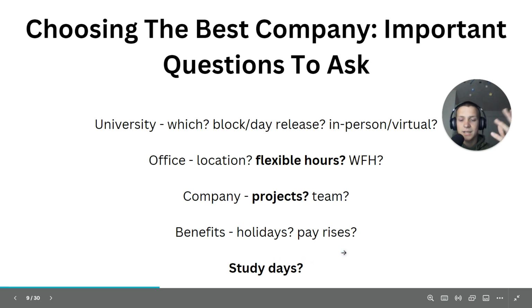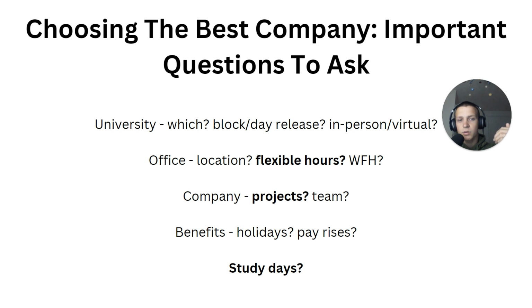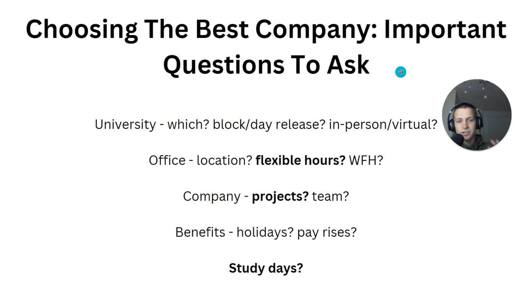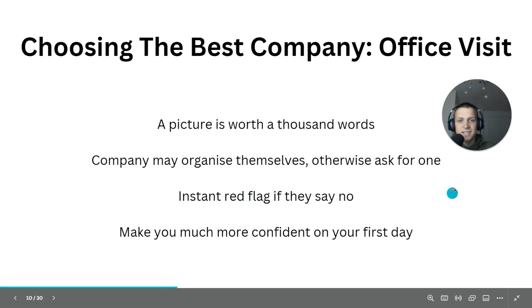Of course, there are going to be big companies who are terrible with their apprentices, and small companies who are great with their apprentices. But in general, I'd say bigger companies are more likely to be helpful with study days. That's definitely one to check anyway. It's just a trend I've seen, so don't take it as the rule every single time. There will be exceptions, but in general, I think big companies are better with study days.